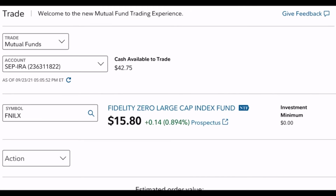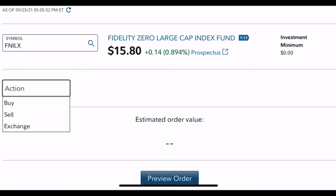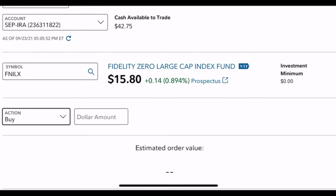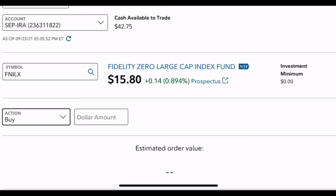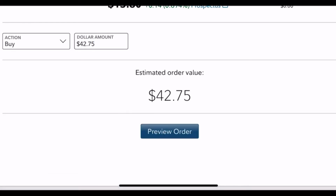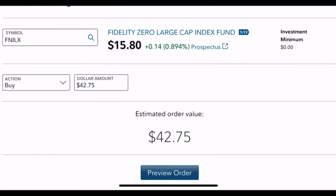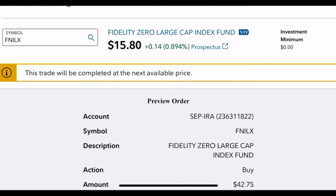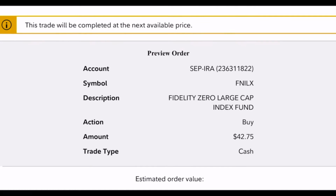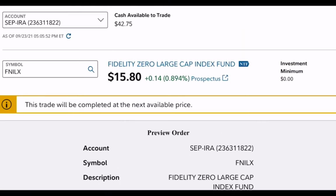And then if you have a dollar amount that you want to invest, you just type in the dollar amount. I have 4275, and that'll be the order value. And pretty much here, you'll just do preview order. It'll tell you to preview it, you confirm, and then you place your order. It's that simple. And this should give you on average around 10% year to date on your return.